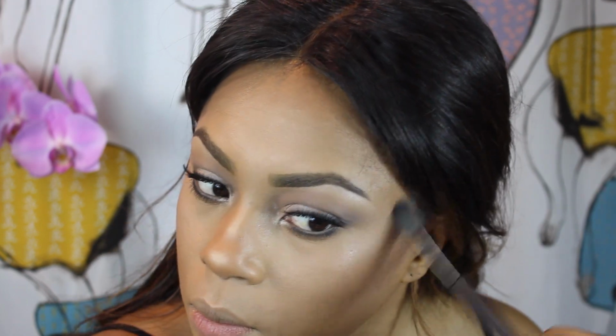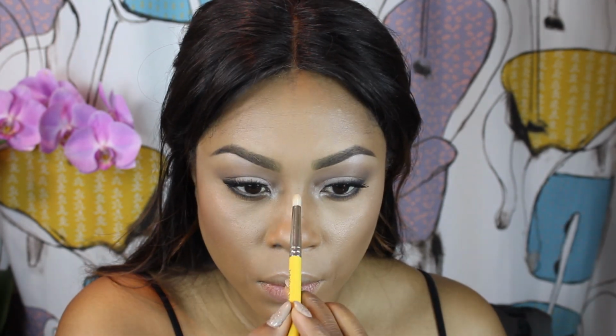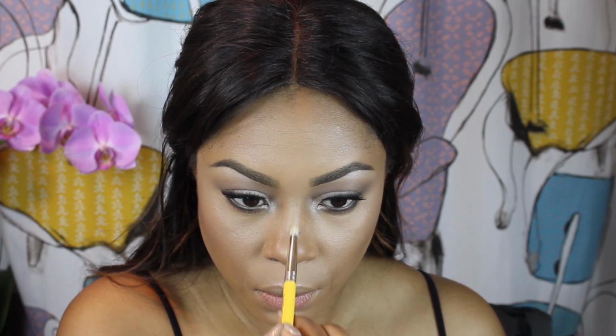And what I did there was use the shade Verb from my Naked 2 palette to highlight the inner corner of my eyes. Then I moved on to my Ambient Light and Powder palette, because this is something that's going to highlight my cheek without making me look super shiny or glossy, but it's definitely gonna give me that highlighted, contoured look that I was going for. And this is another trick that Kevyn Aucoin pioneered as well.